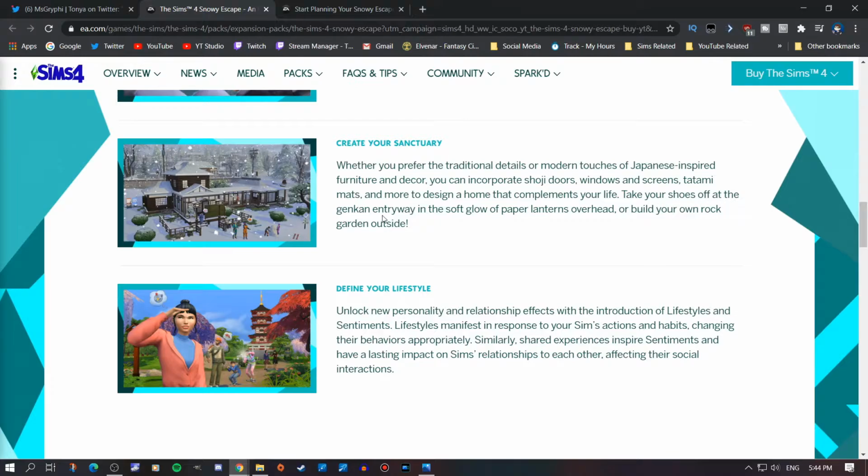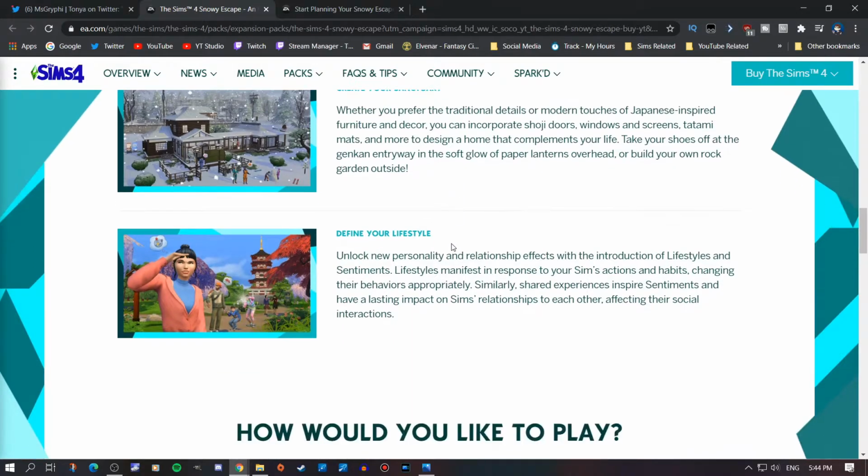Take your shoes off at the Genkan. I don't know if that's how you say it, but Genkan entryway in the soft glow of paper lanterns overhead, or build your own rock garden outside. So that's really cool. I know that's a fairly traditional thing to do, to take your shoes off as you go into the house so that you're not walking around with shoes in the house. That's a very common thing that I've heard a lot about before.